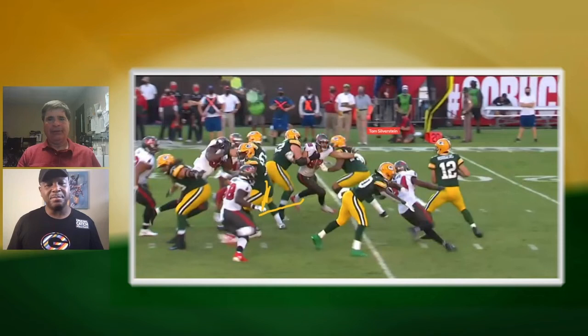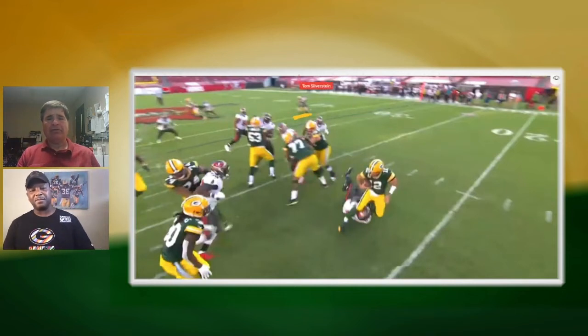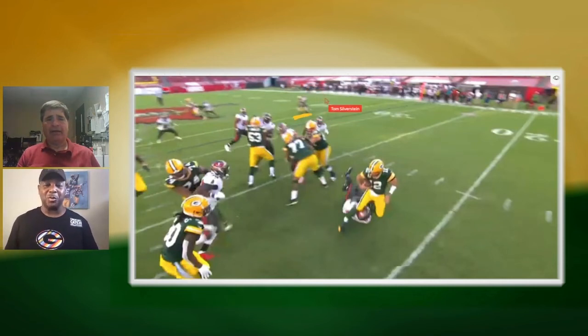Yep. And here's the final result, which is a sack. And it does look like Aaron Jones came inside here. He's just breaking there, and he'd have been wide open, but hey, it's too late. Yeah, it's just too late. They got there too fast. So really a breakdown in several different ways, and what we're going to show in the next play sort of is an example of how you handle this blitz the right way. Yep, and you'll get the results. Yeah, so let's go right into it.